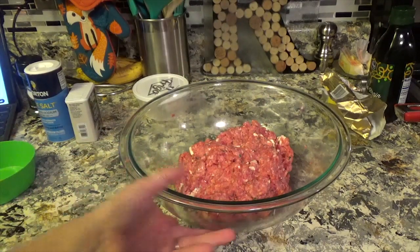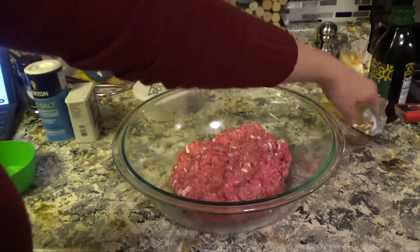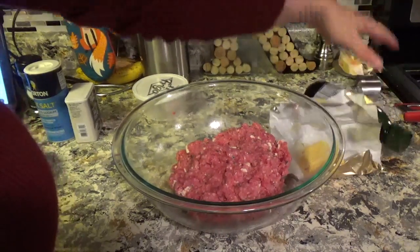Form this into 8 patties and fry it in the pan with some butter and olive oil.